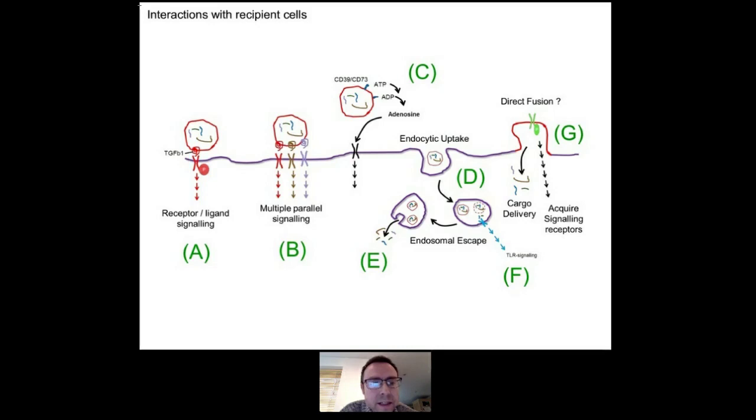But I think that's really simplistic because the vesicle is carrying a whole bunch of ligands and may be able to deliver these in concert at the same time to multiple receptors on the recipient cell. And it's probably going to deliver parallel signaling pathways in the recipient. I don't know whether that's been formally shown, but it'd be really surprising if that didn't happen. And I'm happy for the audience to correct me if indeed that has been formally shown.